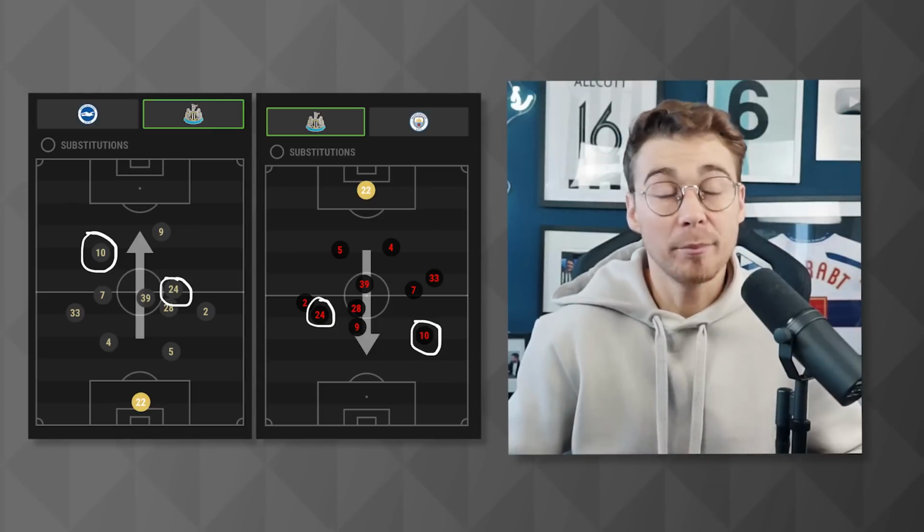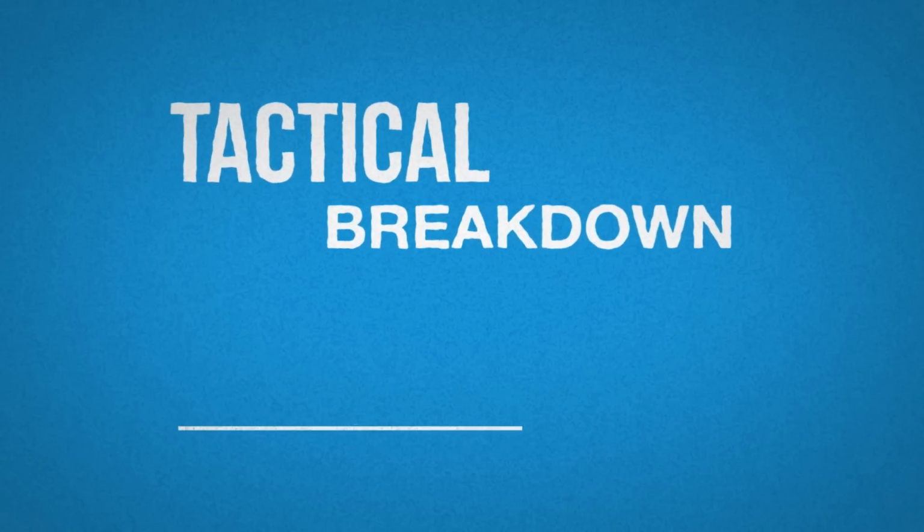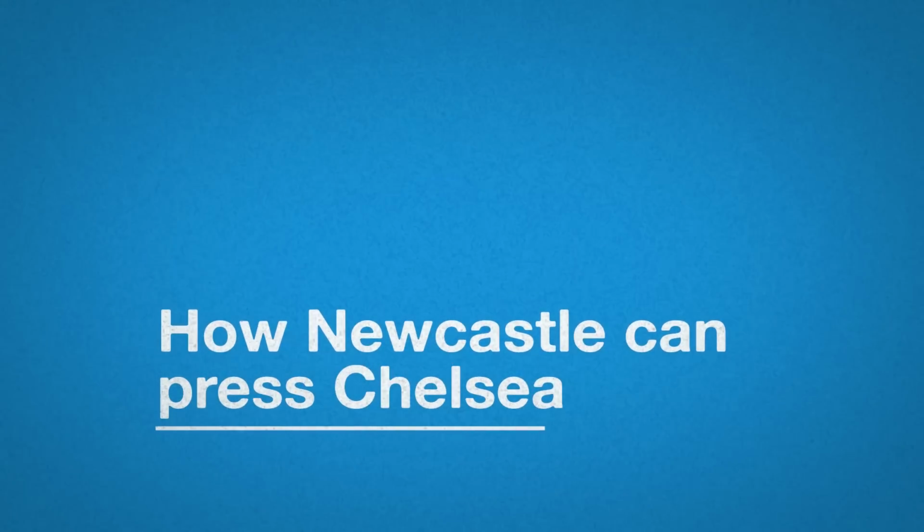FBL managers, beware. So let's talk about Newcastle pressing Chelsea, because Newcastle can really take control of this match with a high press that reduces Chelsea's time on the ball. This is how Arsenal were able to force Chelsea into many misplaced passes, which we spoke about on the Fallout. Of course, go check that out if you haven't seen it.